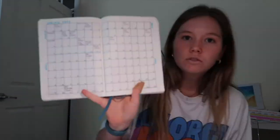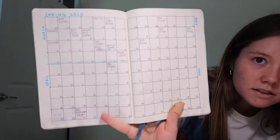Today, I'm going to make an overview of my semester, just something I've been doing for the past few semesters. So it kind of looks like this. I just make a two-page spread of every single week of the semester, and then I write in everything from my syllabus so I know how spaced out my work is.